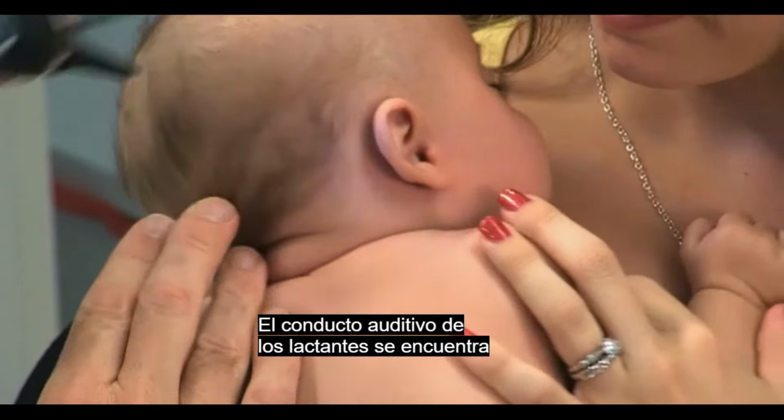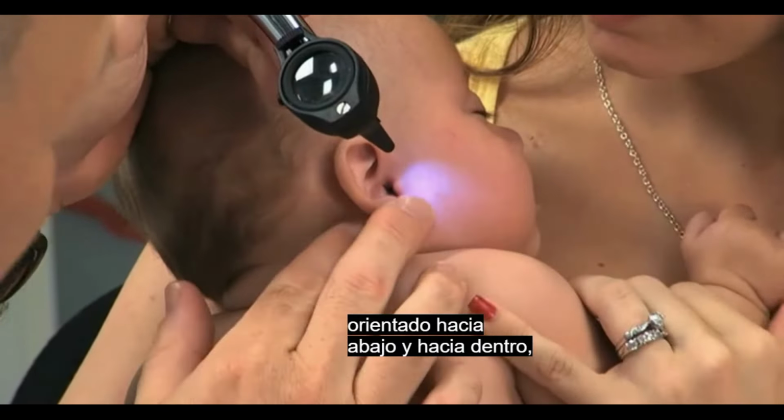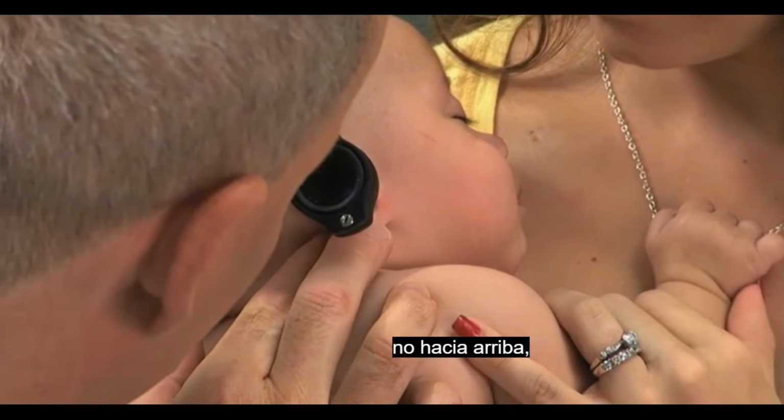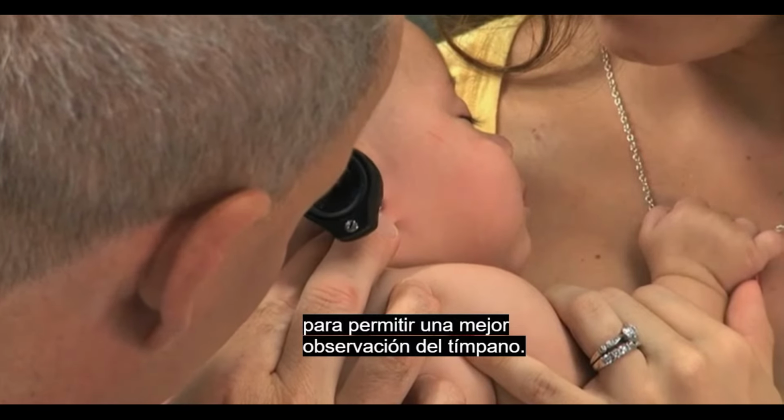The infant's ear canal is directed downward from the outside, so you must pull the auricle downward, not upward, to get the best view of the eardrum.